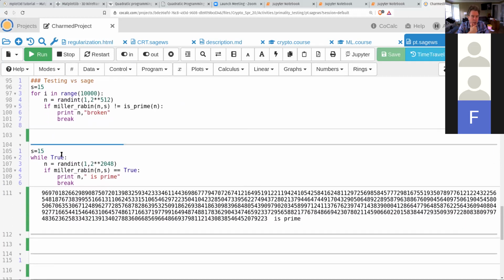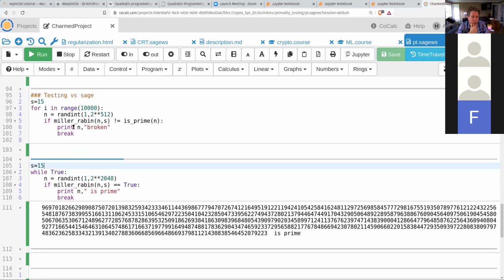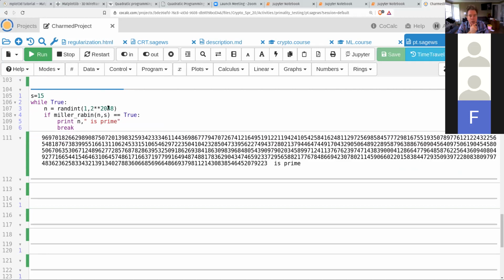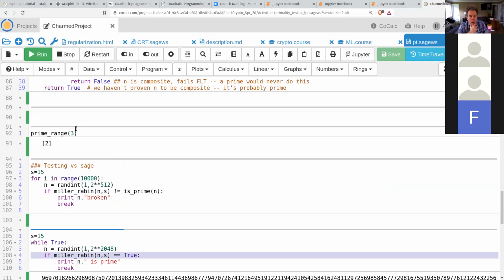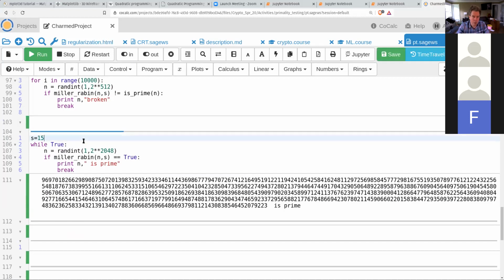So here it is, actually working. I wrote this little line of code here just to compare it against the Sage is_prime function for 10,000 randomly chosen numbers, and so it seems to work. And now you pick a random integer between 1 and 2 to the 2048. So this n is enormously big. And if Miller-Rabin says it's true, then you print it out. And this runs pretty quickly. I'll enter this, and then we can see how long this takes.